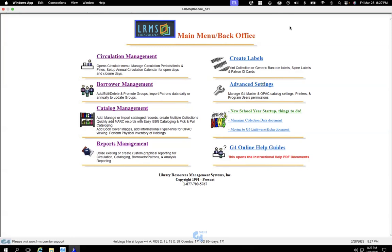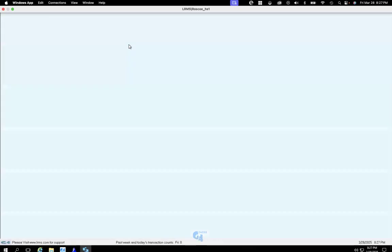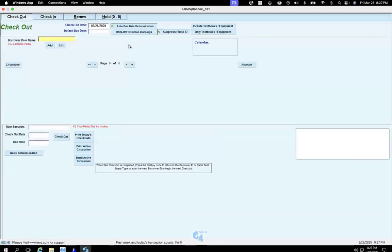It is LRMS, the G4 edition. The first thing that we will do is look at the really common things that we do in a library. We will put a book on hold and then check out, and those kinds of things. All right.